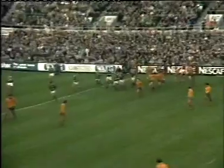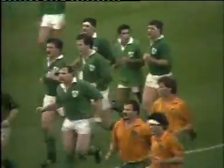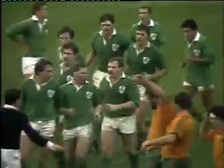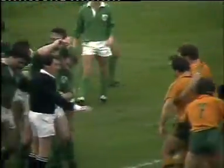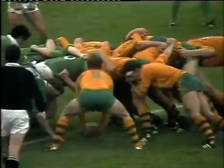So Australia now has the scrum. I think what Australia must do is stop pushing the panic buttons, because they have all the time in the world if they just want to settle back and use that ball as they know they can. They're trying to hurry things a little now and tend to muck things up.